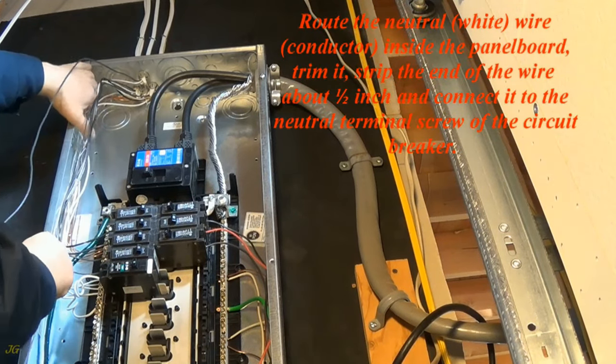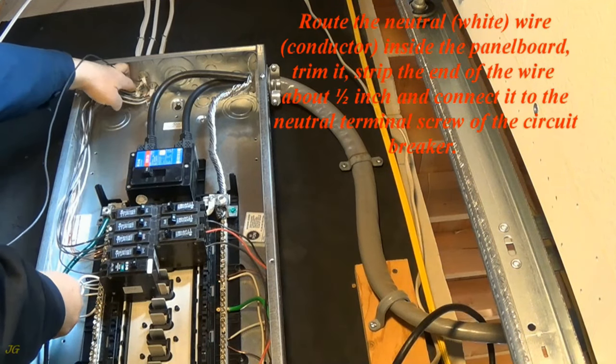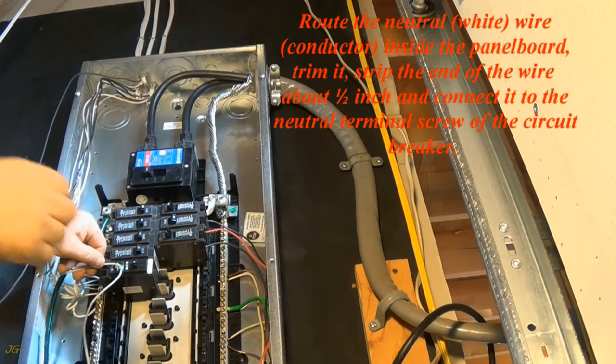Route the neutral, white, wire, conductor, inside the panel board. Trim it, strip the end of the wire about 1/2 inch and connect it to the neutral terminal screw of the circuit breaker.